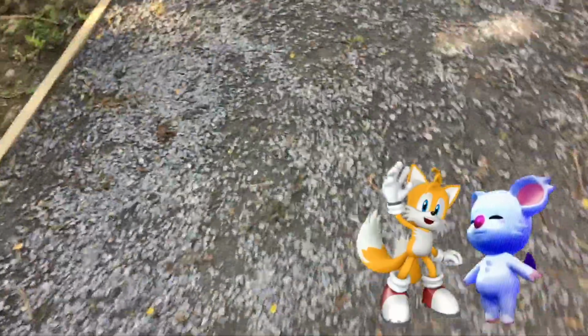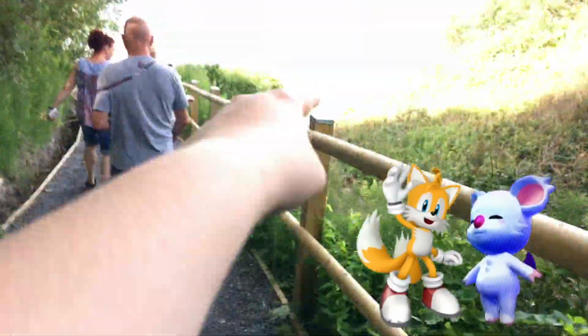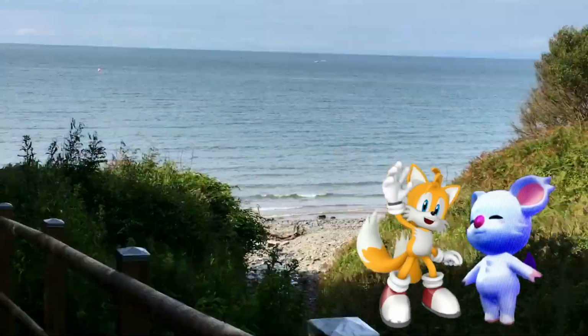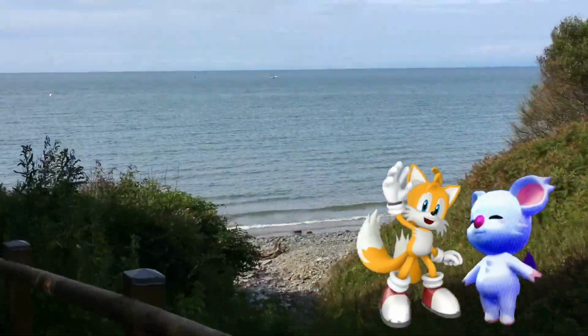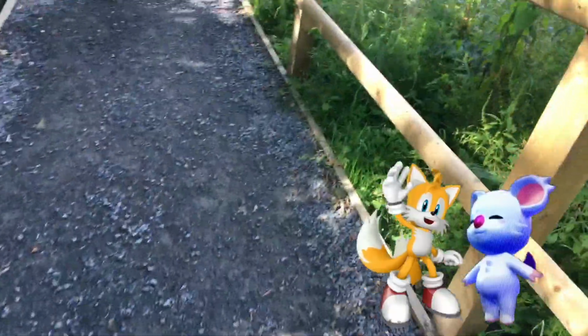All of us, we have never been to the nature trail. Neither have we. Careful, Tails. Be careful not to fall or anything. I'm not gonna fall, Moogle. Jeez, what's wrong with you anyway? Moogle. Oh my gosh. Whoa! Look at those waves! Zoom in! The tides were incredibly close in. I know. I've never seen the tides go that close before.